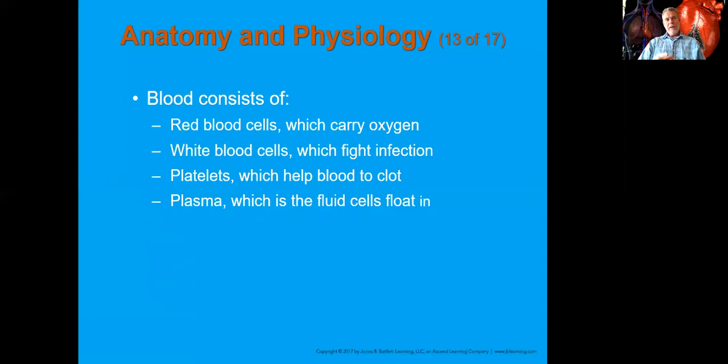And this is why, if you think back to the burns that we did at the end of Module 5, what is bad when someone is burned through this much of their body? They can actually lose that plasma as well. So those are the 4 components of blood. I will say that is an important thing to keep in mind: red blood cells, white blood cells, platelets, and of course the plasma.